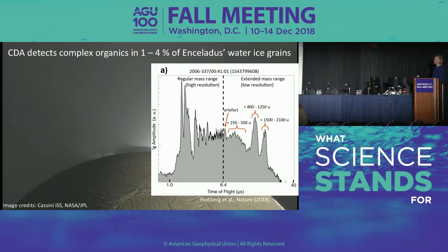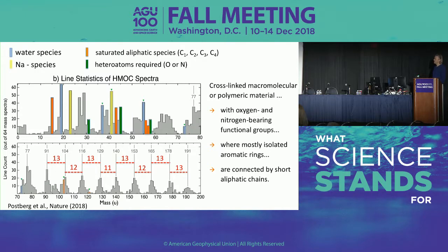And in this low mass range, we have a better spectral resolution, and these we interpret as fragments that are created upon impact of the particles. And we use these fragments with a higher resolution to characterize these organic macromolecules. And here you see the mass line statistics of 84 events. I don't have time here to go into detail of the analysis, but I summarized our most plausible interpretation here on the right. So we think we see a cross-linked macromolecular or polymeric material with oxygen and nitrogen-bearing functional groups, where mostly isolated aromatic rings are connected by short aliphatic chains.